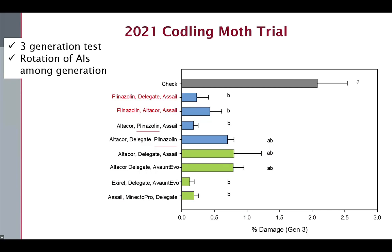And basically, there's not a whole lot of difference between any of these programs. They all work. We actually got some really good performance out of programs that we've been doing for years. So at least in our research orchard, we still get good control with the existing materials. But plinazolin, especially, looked very, very good when we put it in the second generation. I don't think that means it can only be used then. That's just the way that test came out.